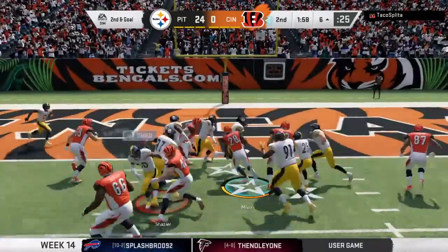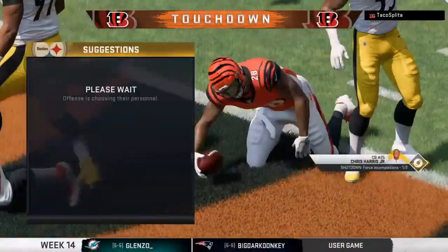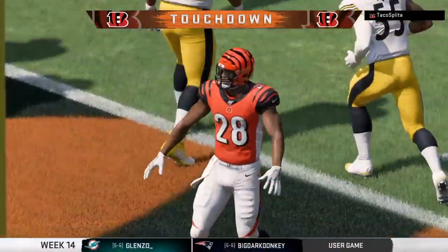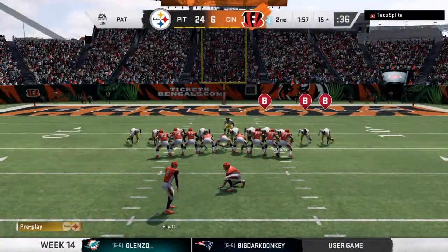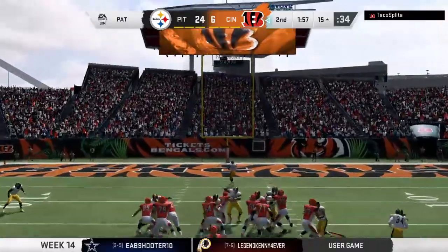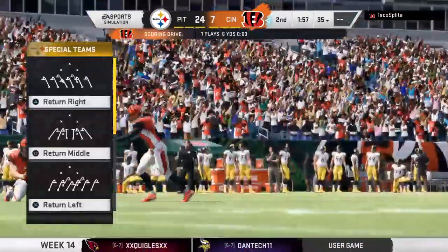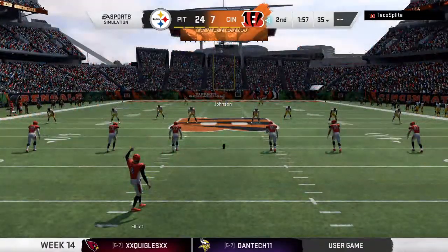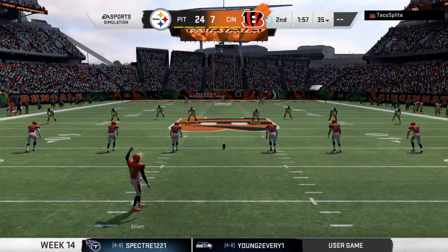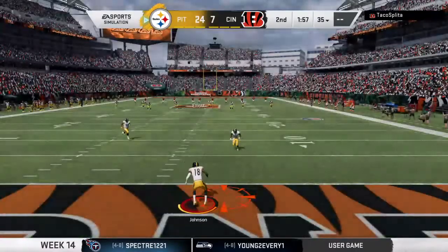Another try for Mixon. And he bowls his way into the end zone for a Bengal touchdown. Joe Mixon with a lucky number 13 touchdowns now on the year, as they are now on the board here in the first half. Elliott Good with a PAT, and that'll make it 24-7. Now after the touchdown, here's Elliott on to kick it away.